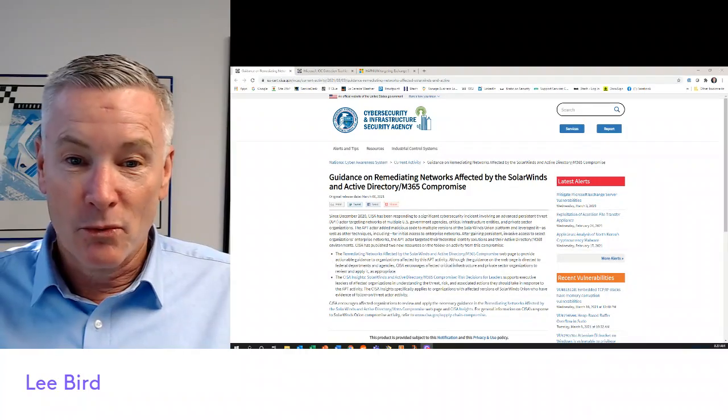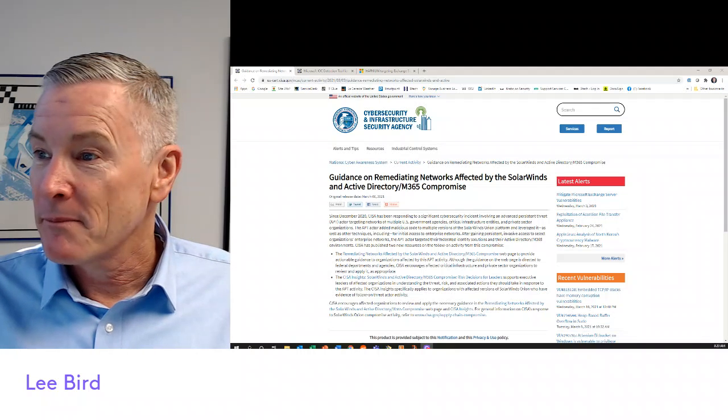The SolarWinds CEO admitted that they believe a lot of the compromise started by an intern using a basic password, and the intern's account wasn't turned off when they left. The CEO admitted that the password was SolarWinds123, and boom, all of a sudden you're into the environment.